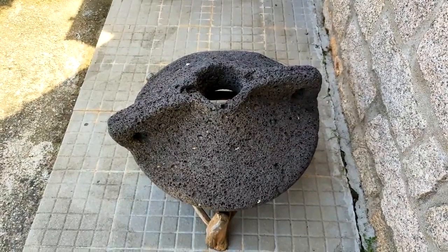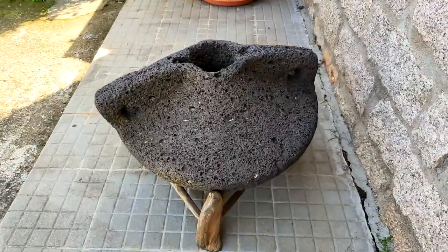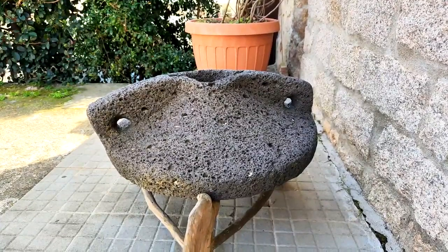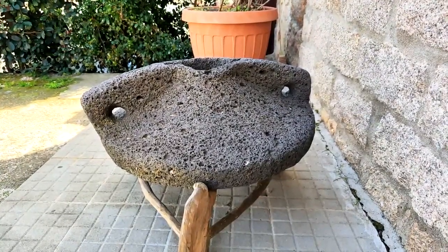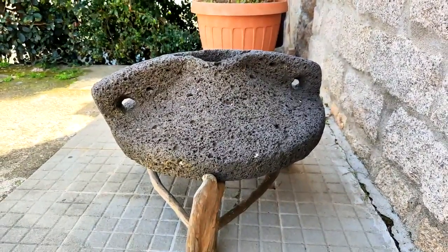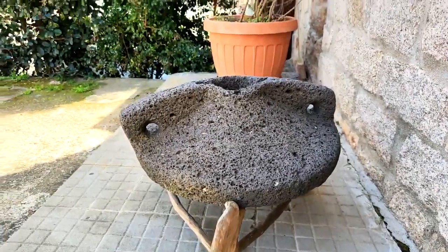This is a millstone. How do you call this? You see those holes here? Some wood handles. Grinding stone, yeah, for olive oil or for grain or wheat or cereal. Basalt stone, this is volcanic stone, really ancient, probably dating back to the 5th or 6th century.